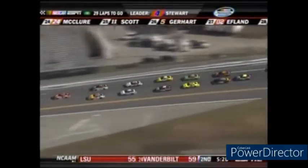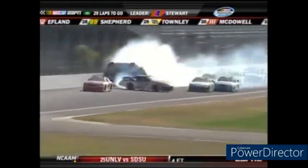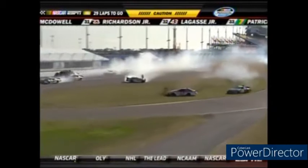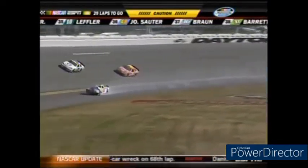Now we see the momentum coming from that outside lane. Once again, just on the inside of Brendan. Oh, look out! Trouble. Oh, and upside down is Earnhardt. This is going to be a mess. Spin behind us, wave him. The 33 of Harvick. Joey Logano involved. More cars still spinning in this multiple car crash.